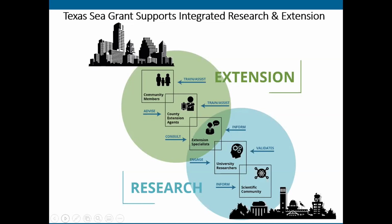So that's part of the equation of this competition. We want integrated research and extension projects so that the research results are delivered back to our coastal communities.